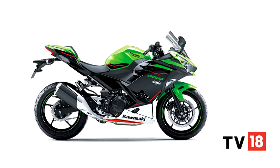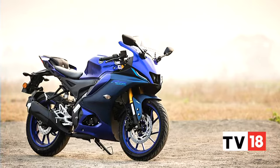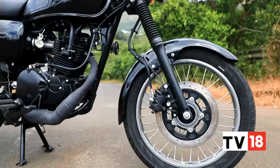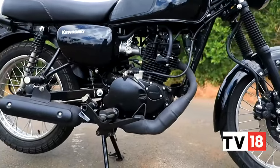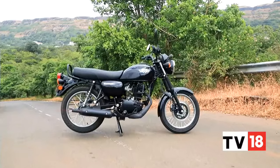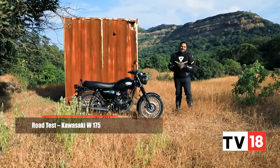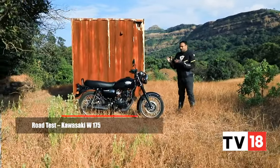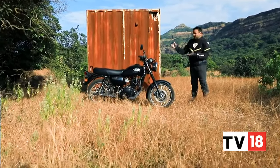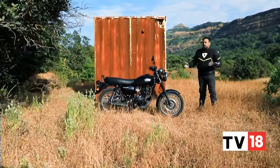I think a Ninja 175 priced and spec to take on the Yamaha YZF R15 would have been a better bet. But right now, it is the adventure motorcycles and the modern retros that are the most sought after segments, and hence the W175. Of course, the all-black look might work for some. The red actually looks better, but I think given the Kawasaki DNA, the corporate color or the signature, they ought to have made one in green. Maybe they could still make one as a limited edition, one in green with slight golden pinstripe accents or maybe golden spoke wheels. That could look nice.